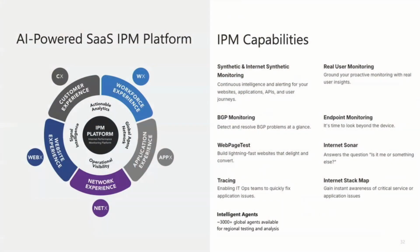So our platform has a bunch of components. It's one platform, but we think about the customer, we think about the workforce, we think about the application, the network, and the website. And so different customers buy different things, but the goal is to be able to give them flexibility in what they want to acquire.